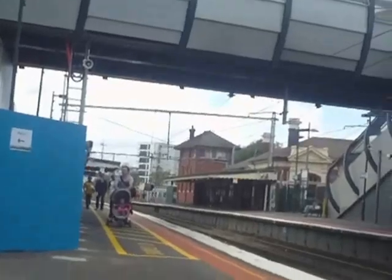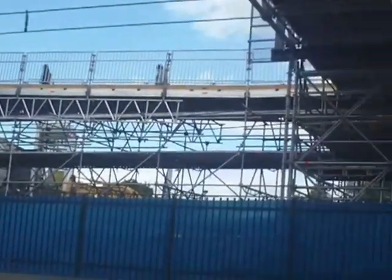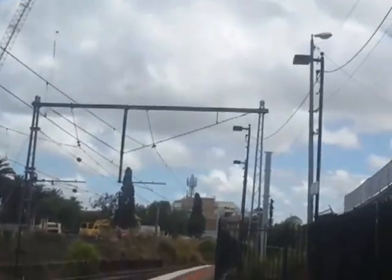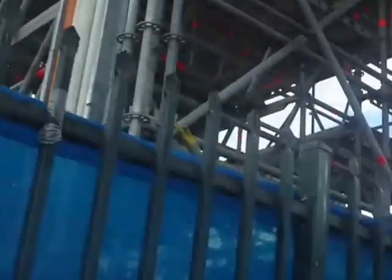Yeah, we're out here at the Footscray station where they're doing a heap of works. As you can see, there's tarps and infrastructure and framework, trucks, tractors, you name it, all sorts of implements of destruction. That's our latest ramp up there. We'll probably try a bit of hari-kari on that shortly.